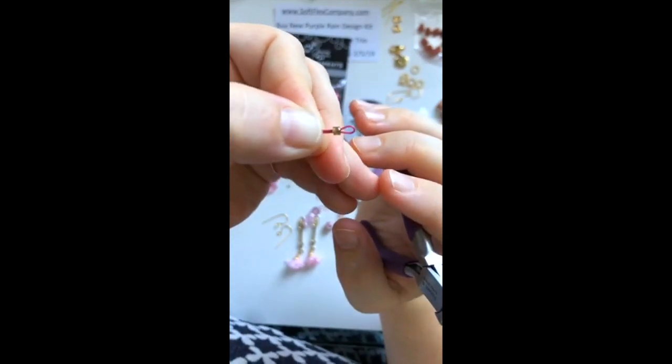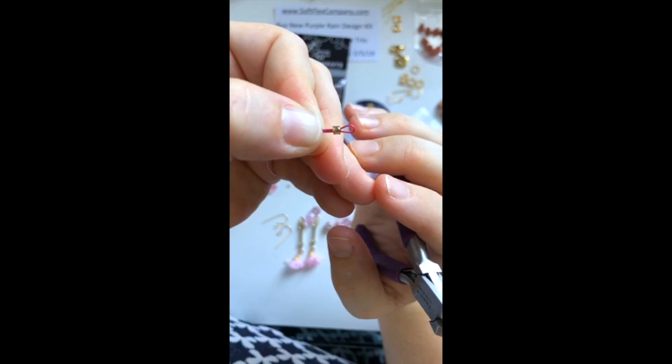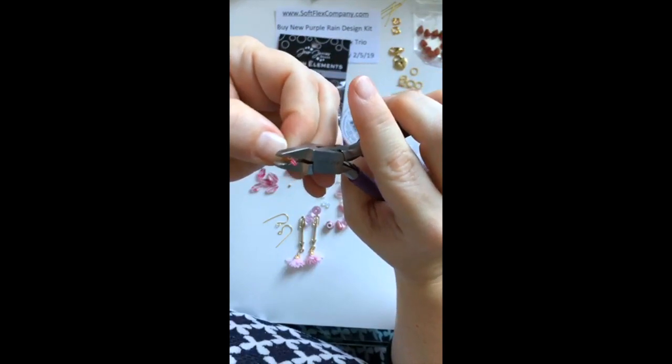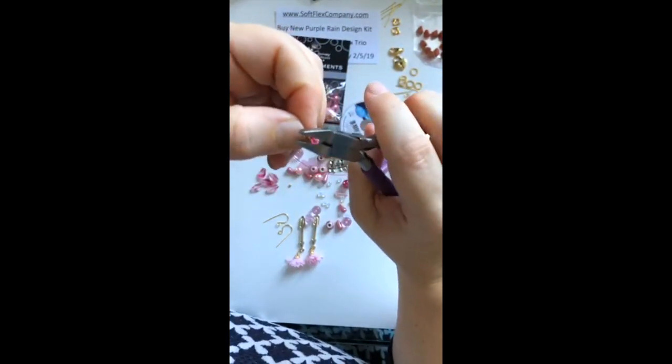So after my first pass, I should have what looks like a little square ravioli. I'm going to turn it on its side in my crimping plier and compress in those four corners. And then I'm just going to go around and around it.